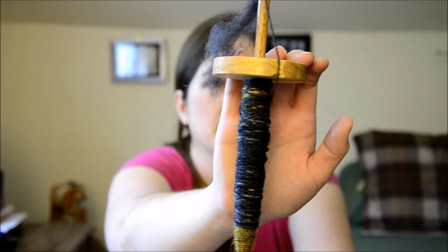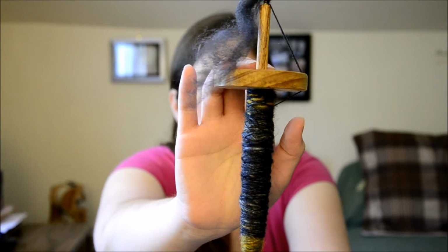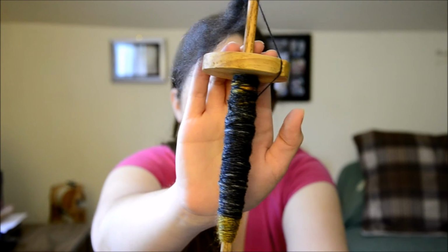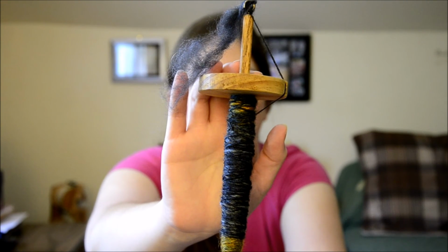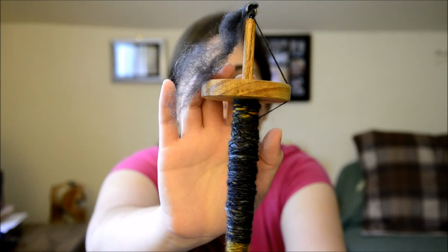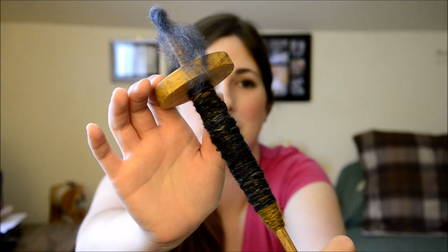But yeah, I think it would be neat if my husband made and sold these spindles. He talked about doing that, and I think he should do it. He made one for one of the girls at work who wanted to get into spinning, so he made one up for her as well. And I just think he does such a wonderful job with these.